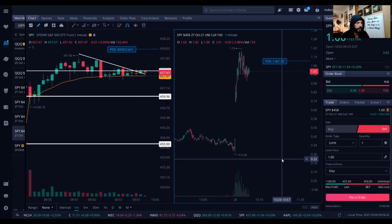Remember, if we weren't already gapping up so much, I would be sitting in this no problem thinking we were going to get to 457.80, 458, 459. But since we're gapping up already so much on the day, there's obviously going to be some churning up here.